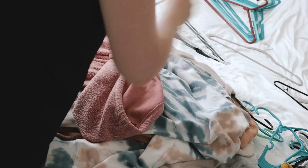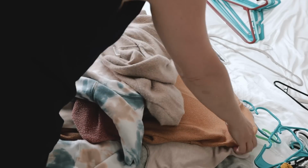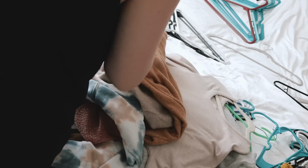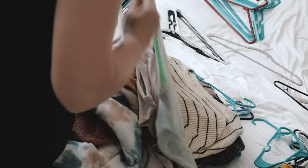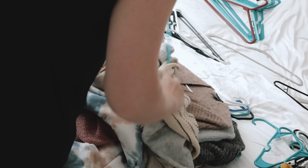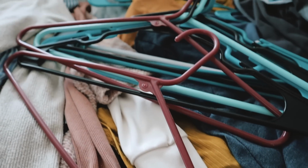Now that I'm done decluttering, it's time to put the clothes back in the closet or in the drawers. And one thing that we haven't been doing that I wish that we had done better at is really streamlining our hangers. We have such a variety of hangers and a variety of different colors.